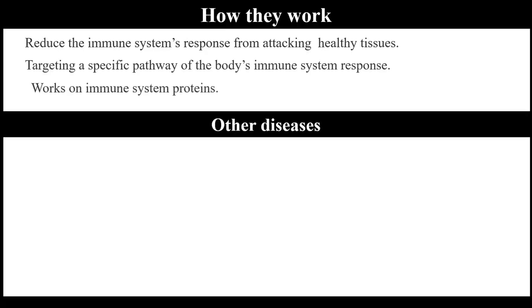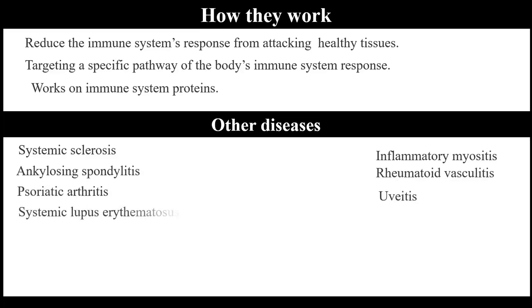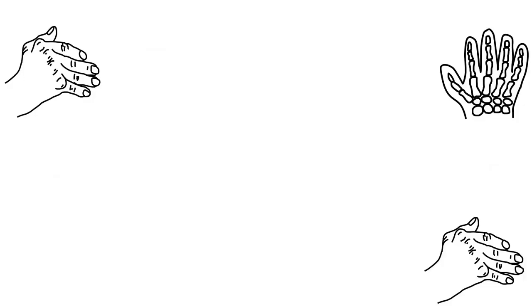However, apart from treating rheumatoid arthritis, DMARDs may also be used for the treatment of other diseases like systemic sclerosis, inflammatory myositis, ankylosing spondylitis, rheumatoid vasculitis, psoriatic arthritis, uveitis, systemic lupus erythematosus, inflammatory bowel disease, Crohn's disease, ulcerative colitis, juvenile idiopathic arthritis, and also multiple sclerosis. However, methotrexate was first used for the treatment of some cancers.